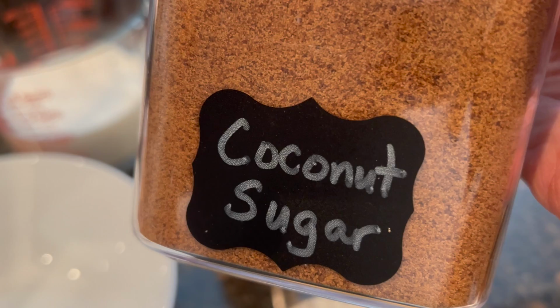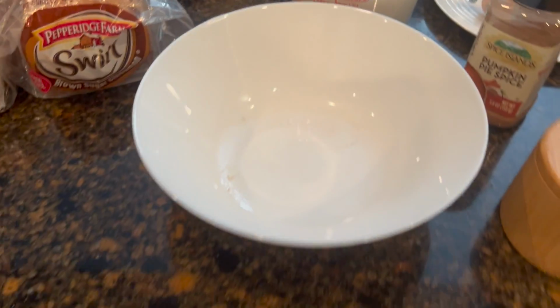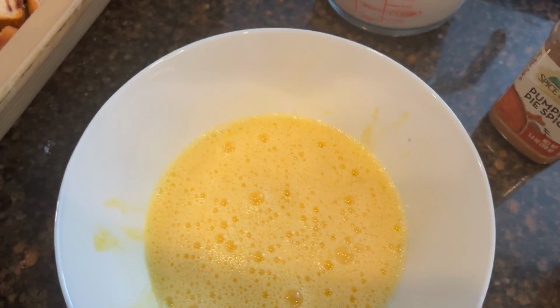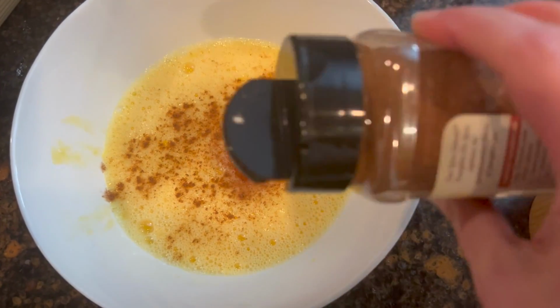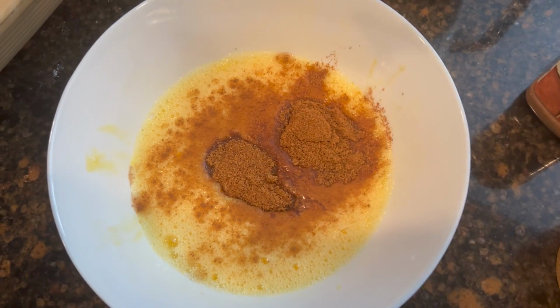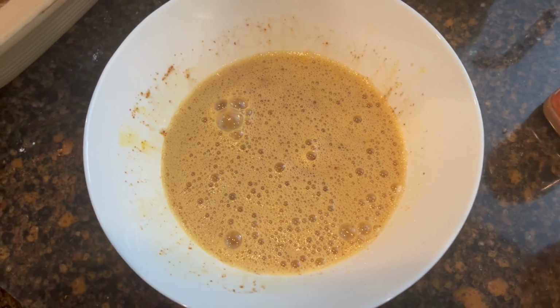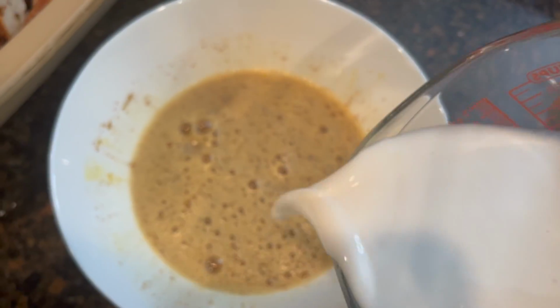A couple of tablespoons of coconut sugar, and a pinch of salt, and 5 eggs. So I'm just gonna mix all this together. So we have 5 fresh eggs. I'll whip these up. A splash of vanilla, pinch of salt, a little bit of pumpkin pie spice, 2 tablespoons of coconut sugar. That smells like the perfect winter spice. This is 2 cups of that gingerbread coffee creamer.